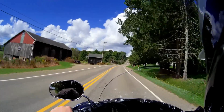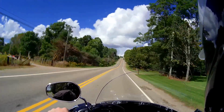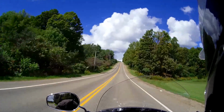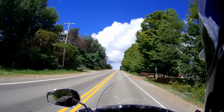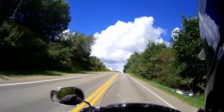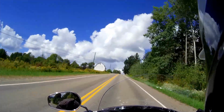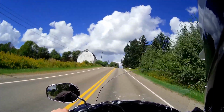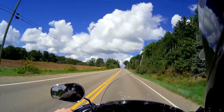I know Delilah is probably back there at the parking lot getting mad at me for riding all these other bikes besides her. But Delilah doesn't know it, but she does have a permanent home in my garage. If and when I do upgrade, I will not be getting rid of her.